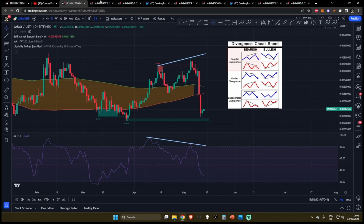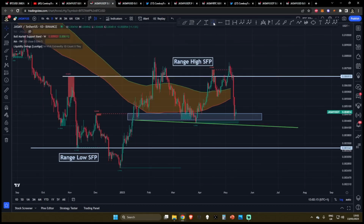There's no other divergences that I really want to focus on too much. So let's dive into our next few charts. This is where things get interesting.